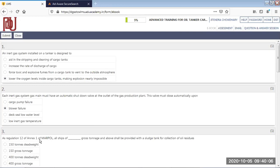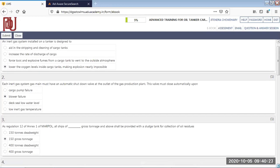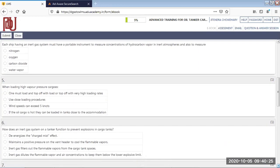As per regulation 12 of Annex 1 of MARPOL, all ships of 150 GRT and above shall be provided with a sludge tank for collection of oil liquids. Each ship having inert gas system must have a portable instrument to measure concentrations of hydrocarbon vapor in inert atmosphere and also to measure oxygen.